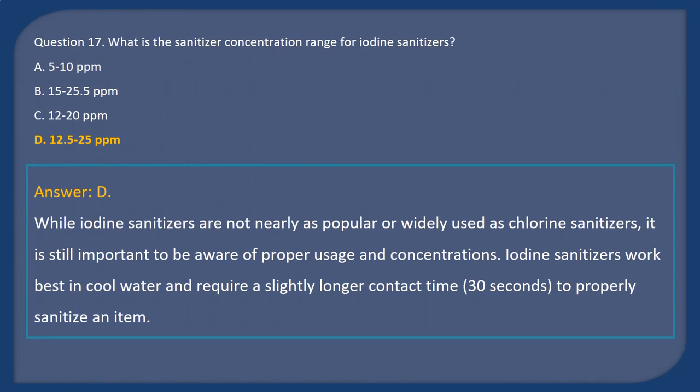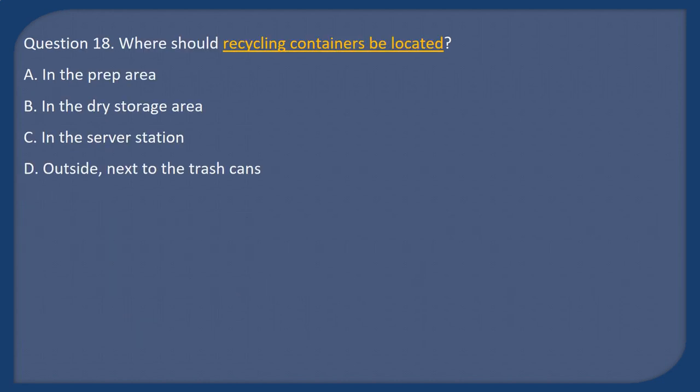Answer D. While iodine sanitizers are not nearly as popular or widely used as chlorine sanitizers, it is still important to be aware of proper usage and concentrations. Iodine sanitizers work best in cool water and require a slightly longer contact time, 30 seconds, to properly sanitize an item. Question 18. Where should recycling containers be located?